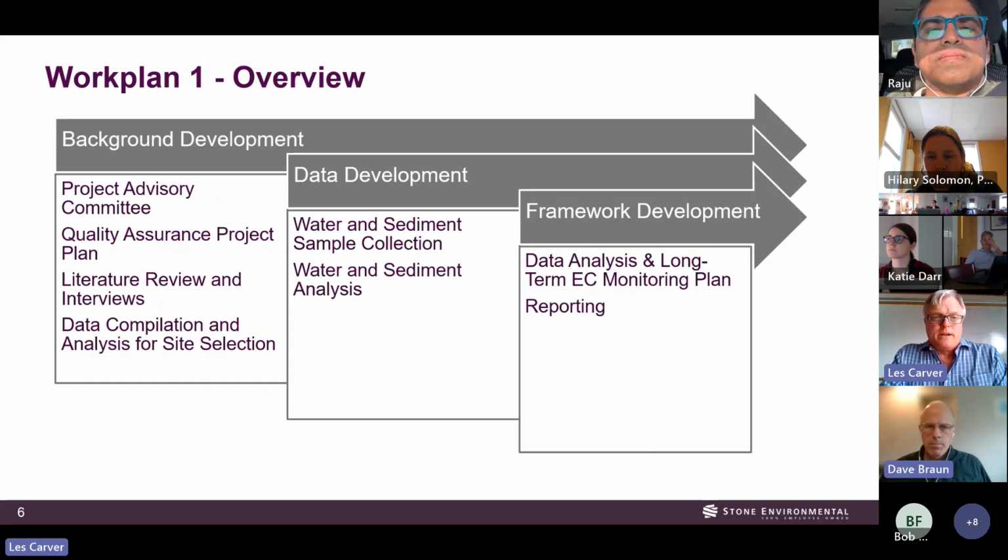So how do we get there? There are 3 paths that were taken in what we call work plan 1, that's 2023 funding. One is to have the background development, do the research to know where we need to develop data, and that data development leads to the development of the framework.